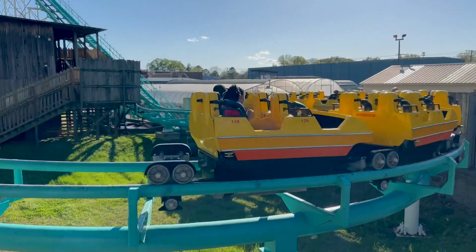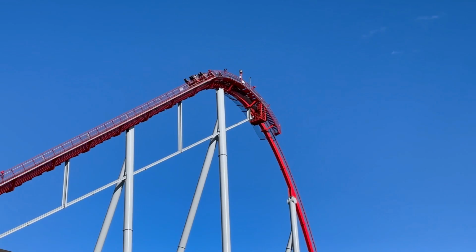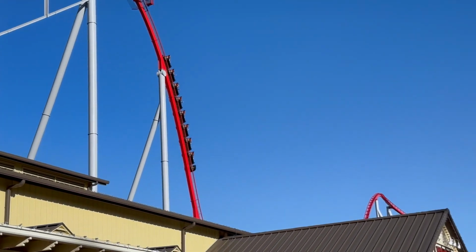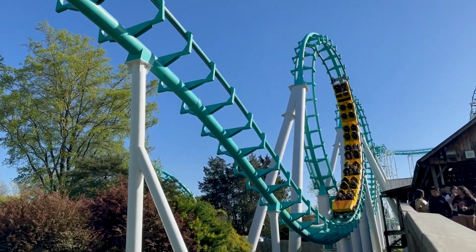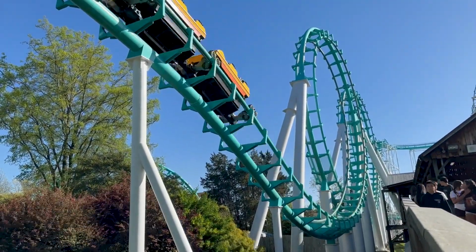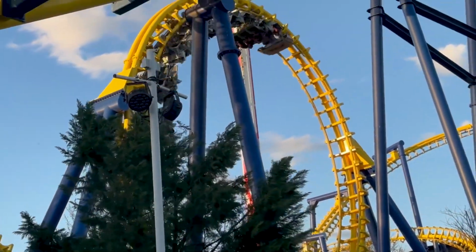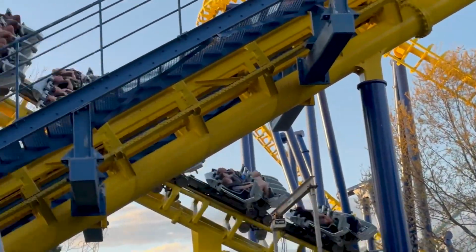Like regular operations, so we probably have a different view on it because it's usually the dead times that we come here. But yeah, it was pretty refreshing to see pretty much everything open. A couple rides went down for wind throughout the day, but all the food was open. They could still use a couple staff here and there, like greeters and things like that, but still, the rides were moving pretty quickly.